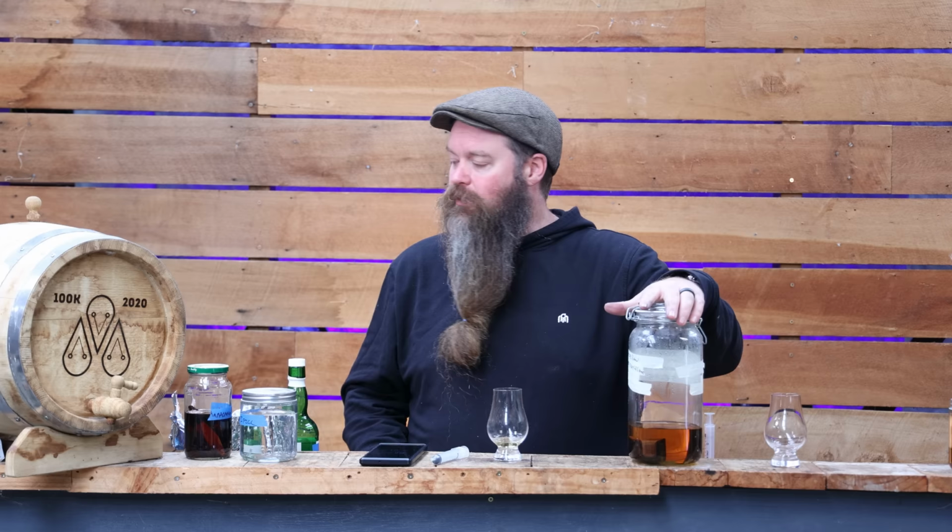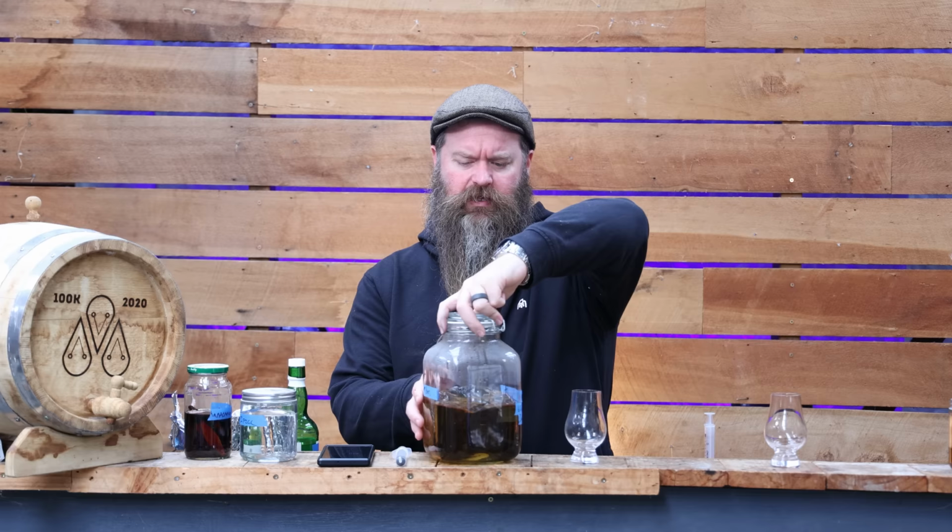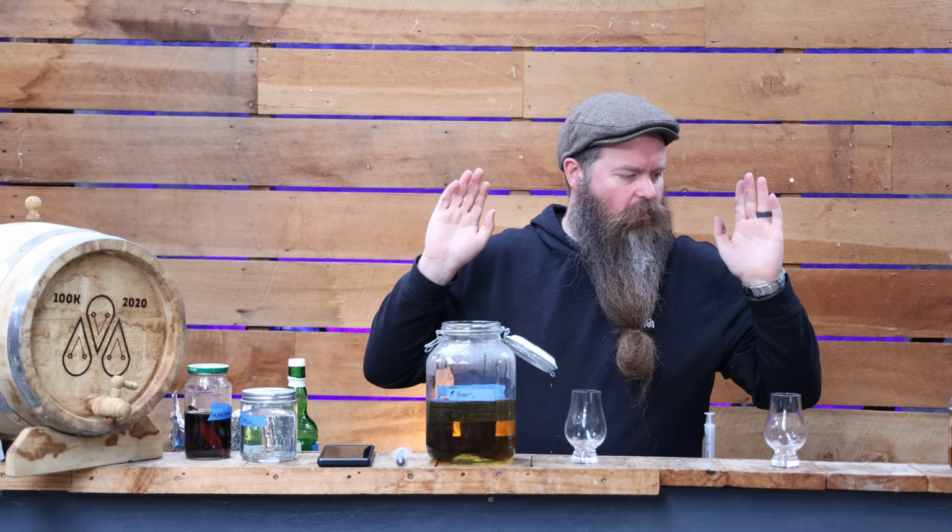And I'm getting no adverse effects from this as is. So I'm going to put this in the Let It Ride pile, but I'm going to find a smaller jar for it. Irish pot still went into here at 60% ABV. I've done a horrible job of telling you how old each of these are. I've just realized that should have been the most important metric.